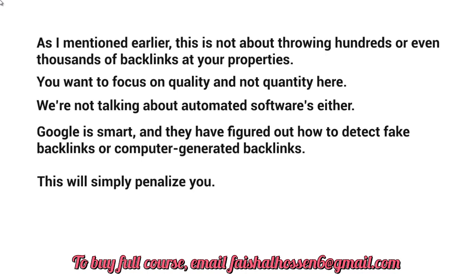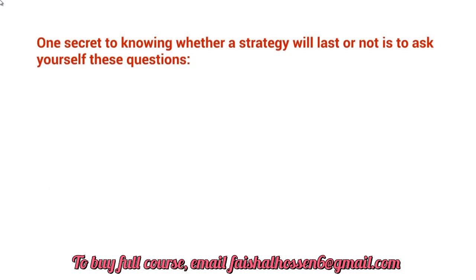May not be this month, may not be this next year, it may be the 2 years later kind of thing, or it might be even this month. So what you really want to do is focus on a long-term strategy that is going to last. Now, obviously, we're not going to know exactly if the strategy is going to last or not, but part of the strategy is figuring out what Google wants and fulfilling that.